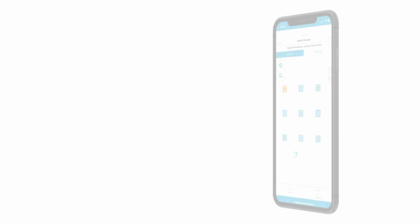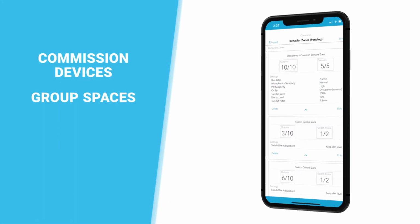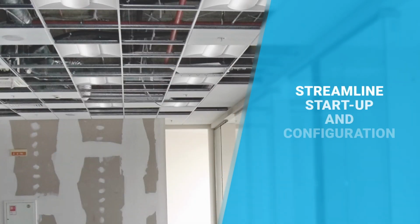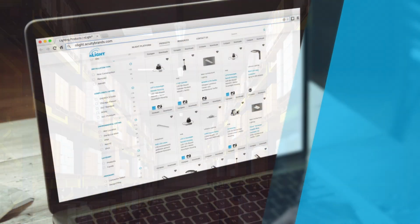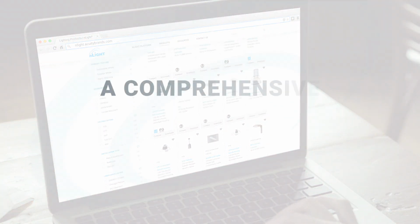Using Bluetooth technology, nLight Air wireless devices can be configured in minutes with our free Clarity Pro mobile app. This powerful tool not only commissions your devices, it allows you to group your spaces, apply basic control behaviors, and update devices anytime, streamlining startup and helping you complete any renovation or new construction project quickly. What's more, you also get the largest product portfolio.